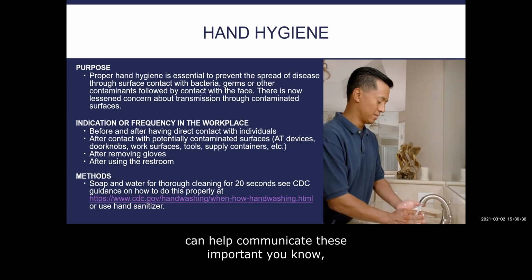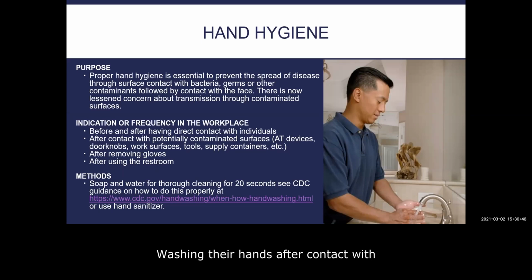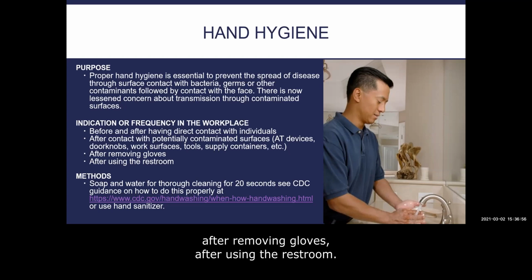We're all in this AT world, and so we can become very creative with how we communicate these important guidelines and tasks, making sure that we're letting folks know to wash their hands before and after having direct contact with individuals, after contact with potentially contaminated surfaces, that's AT devices, doorknobs, work surfaces, tools, supply containers, after removing gloves, and after using the restroom. And then just soap and water can work as well too. And we've got some good information here from the CDC on how to do that properly as well.